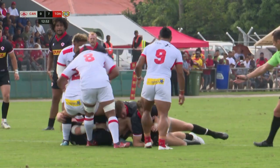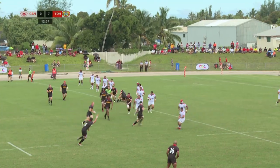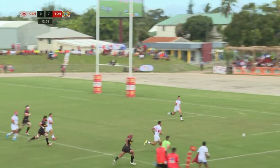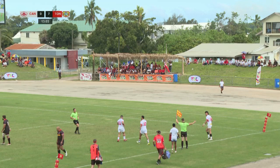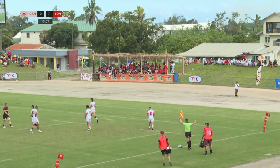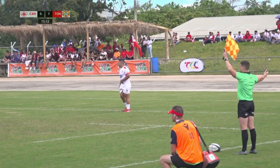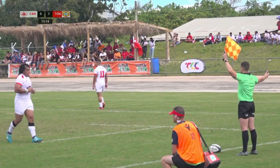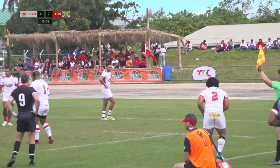Canada still keep asking the question of the Tongan defense. Lloyd Stedman, and again the cropper kick has come out, but it rolls out before Speedy Lloyd gets there. It's come out to a line out in between the 22 and the 5 meter line. It's going to be a Tonga throw in. Sefo Sakalia. Yeah, time's up.